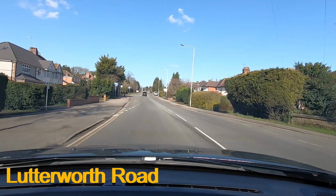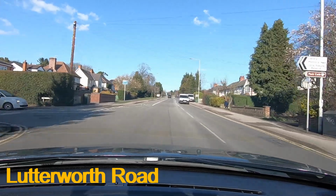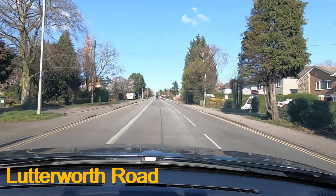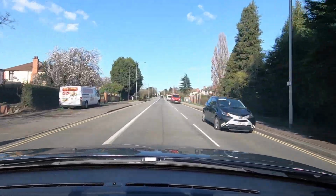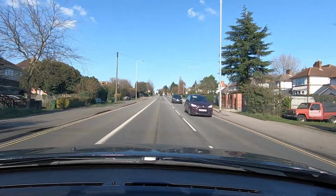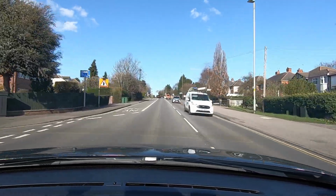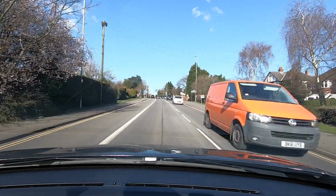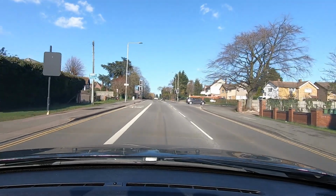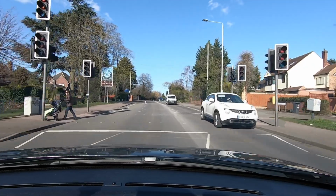On Lutterworth Road here, what we've got is a bus lane, which is a bus lane at all times. So we've got to stay out of that. That means we're going to drive along here effectively in the right hand lane, if you like, but we're staying well out of the bus lane. Also just being careful of the speed again, because it's a 30 zone. I'm just going to ease off. I'm going to let this car do its right turn and this lady cross the road, and then I'm going to carry on.